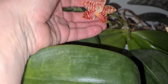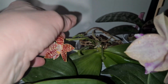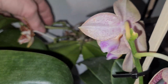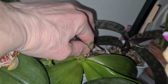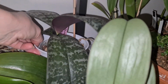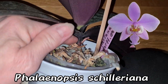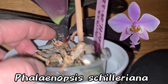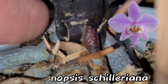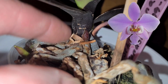And Ambuensis, almost overbloomed. I forgot to film her, but she's got several spikes here, I think. Even new spikes there. So I think she's going to bloom for a while. Where is it? Yeah, something is definitely coming out from there. So I think it's going to be a new spike, just above the old spike.